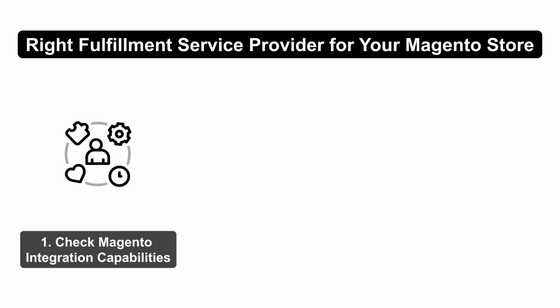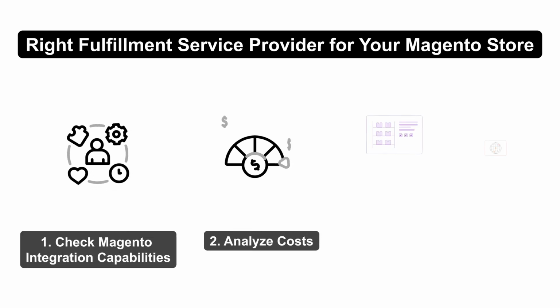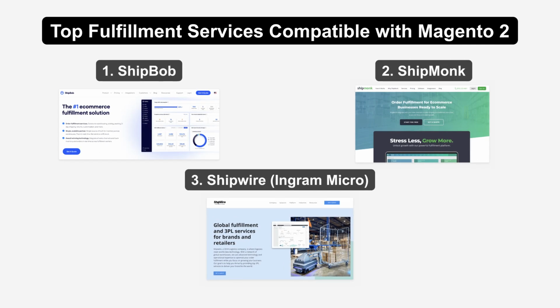Choosing the right fulfillment provider. Choose a provider that works well with Magento, has reasonable rates, and has multiple warehouses. Check out ShipBob, ShipMonk, and Shipwire.